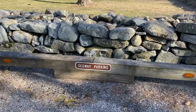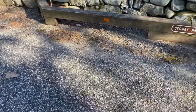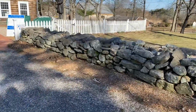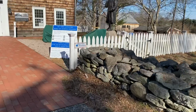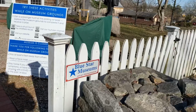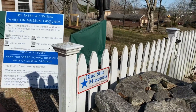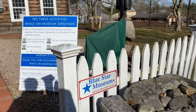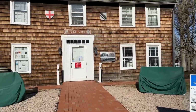Now this is pretty funny. I think the internet world will enjoy this. Segway parking. This is where you'll park your Segway. I have not seen anyone riding a Segway in a long time, except maybe on a golf course. But it is pretty good that they have Segway parking. And this is a Blue Star Museum. arts.gov/Blue Star Museums. So I'll have to look that up. Probably not many of them in America.